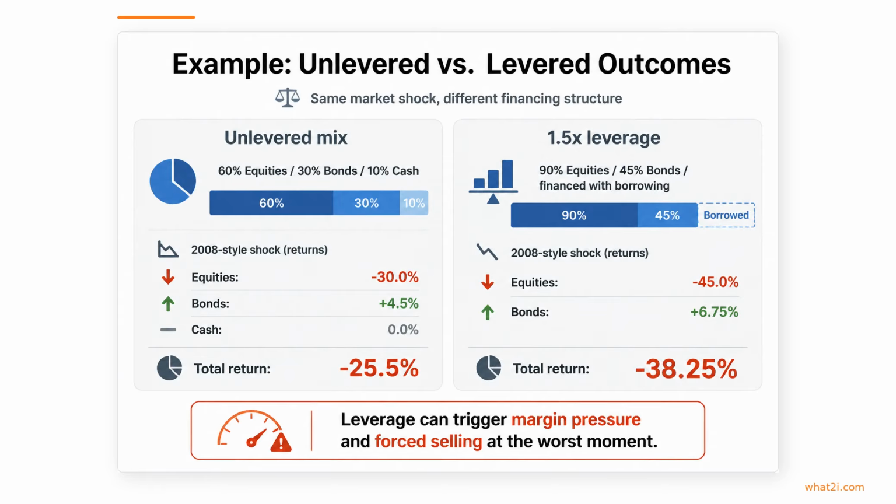A simple example shows how financing structure changes the outcome. An unlevered mix of equities, bonds, and cash might lose about 25.5% in a 2008-style shock, while the same basic exposure at 1.5 times leverage could lose about 38.25%. The deeper loss matters, but so does the higher chance of margin pressure before any recovery can happen.